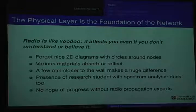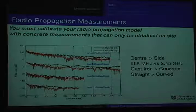One of the things that was experimented with is exactly how the various channels propagate; ZigBee has 16 channels. I'll have some slides on that very soon. So if you send your research student with a spectrum analyzer to monitor whether you can still receive at this point, he may give you an answer, and when he goes away, you get a different answer. So you really do need people who understand radio seriously if you want to make any progress.